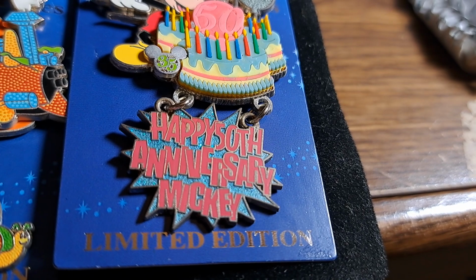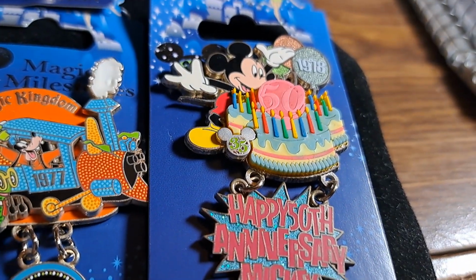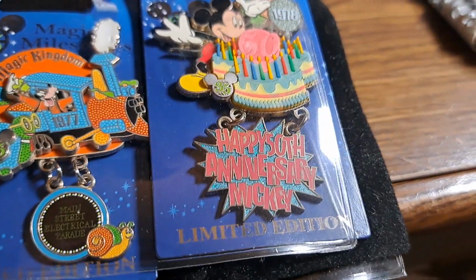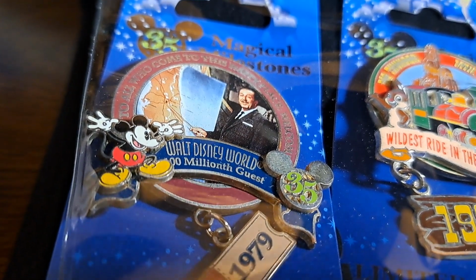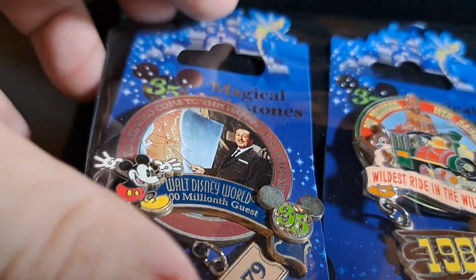And let's see, Mickey's 50th birthday in 1978. We've seen the logos for that on some of the comic books because they used to put that logo on all the different merchandise. 1979, we got, let's see, they're celebrating their 100 millionth guest.